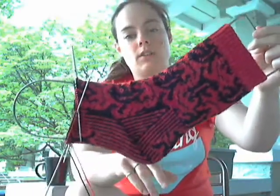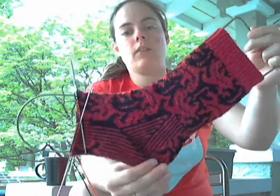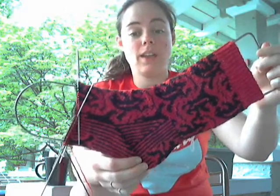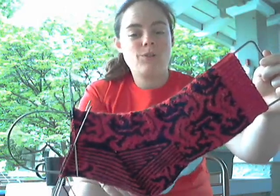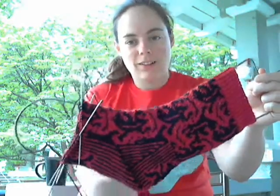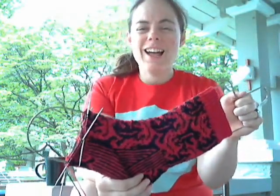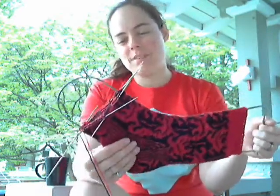I finished the heel flap, and then I started to do the short rows to get rid of all the heel flap stitches, and then I realized that you need to do even more short rows to get rid of the gusset stitches. So this was a very different construction. At some point the short rows became very, very long. Oh well.